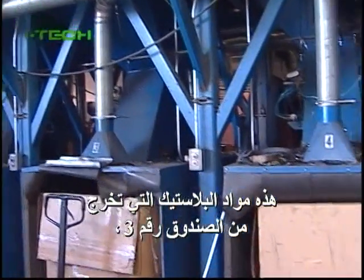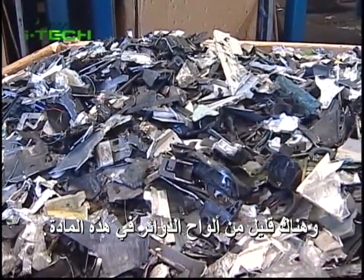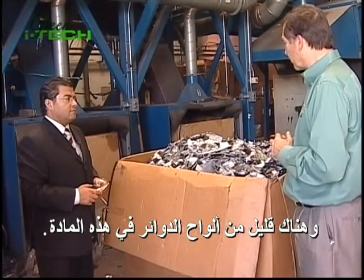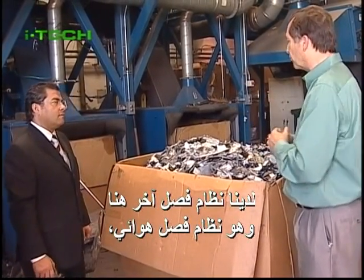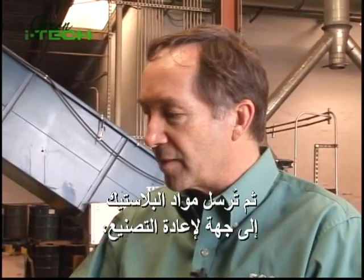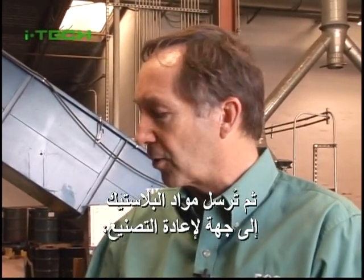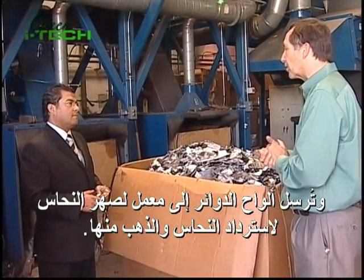This is the plastics that come out of box number 3, and there's a little bit of circuit board in this material. We have another separation system here, an air separation system that'll help separate the circuit boards from the plastic. Then the plastics go off to a recycler, and the circuit boards go off to a copper smelter for copper and gold recovery.